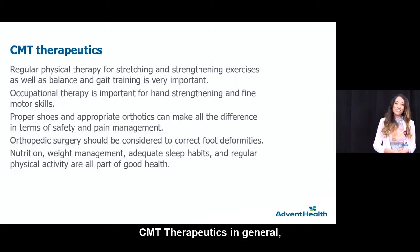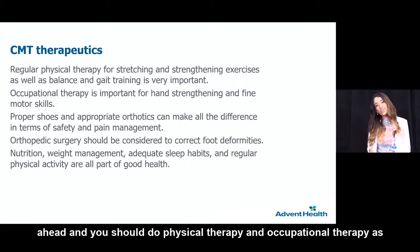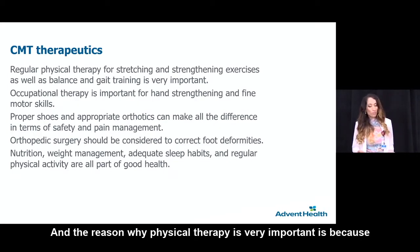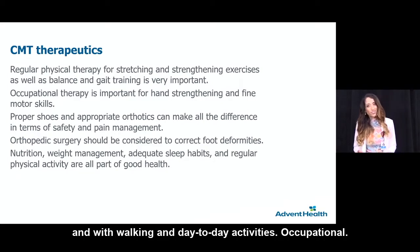CMT therapeutics in general, as soon as I see a patient with CMT, I usually say, okay, let's go ahead and you should do physical therapy and occupational therapy, as well as make sure that you have proper shoes and orthotics. And the reason why physical therapy is very important is because stretching and strengthening exercises can help with balance and with walking and day-to-day activities.